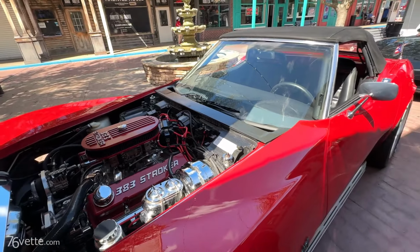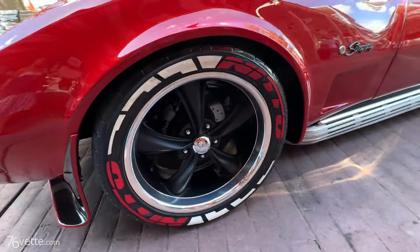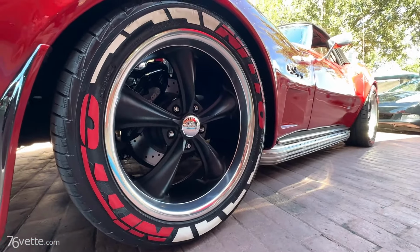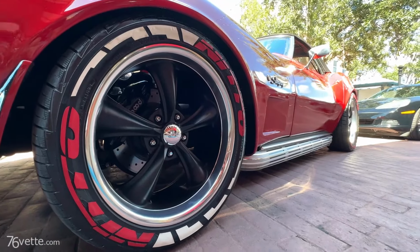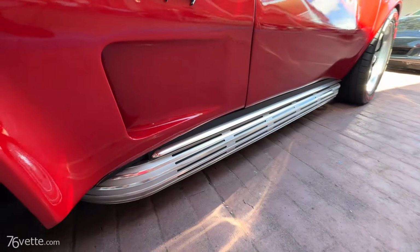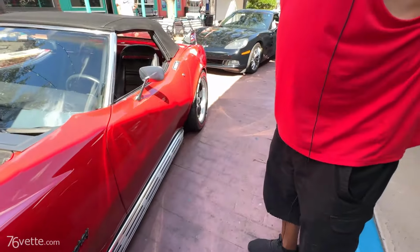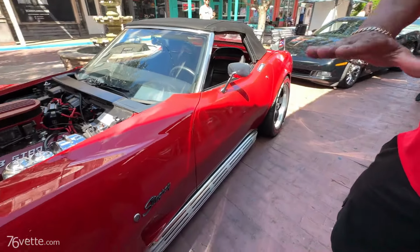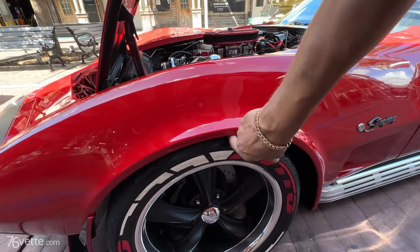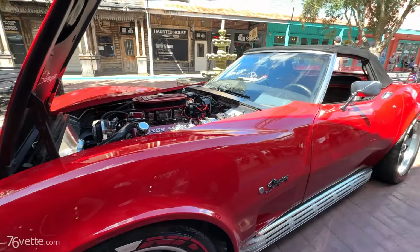And as we come to the outside, it has 18 inch rims on it with Wilwood brake calipers. It has the side pipes on it, and it also has QA1 coilovers, which is how I brought the car down to where you get just one finger between the fender and the wheel. It gives it nice traction when you're on the highway.